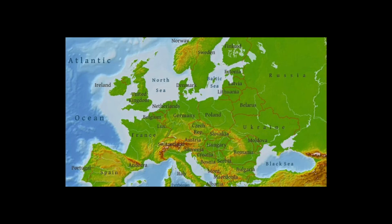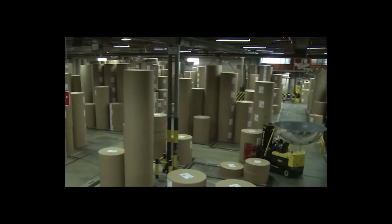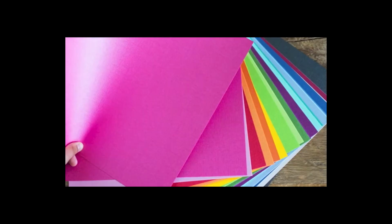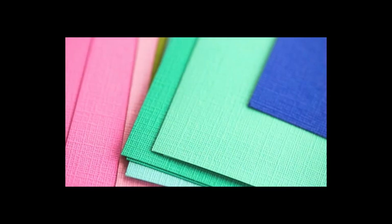Most of My Colors paper is made in Europe, mainly in Belgium. For the past 5 or 6 years, My Colors has used a paper conversion company in Wisconsin called Norca to convert the parent sheets into 12 by 12, 8.5 by 11, and A4 sizes. This company cuts, shrinks, kits, labels, and stores the parent sheets for My Colors.